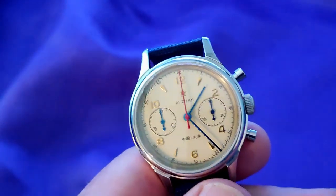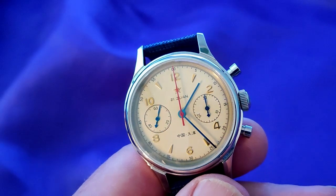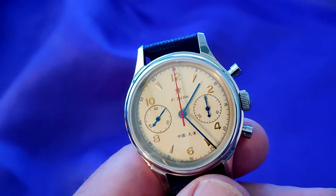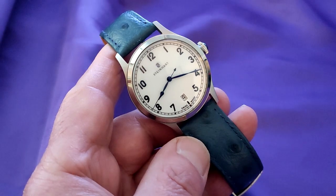It's got a patina dial, blue minute and hour hands, and a red second hand. That combination really shouldn't work, but for some strange reason, it just does. I believe this is quite rare.